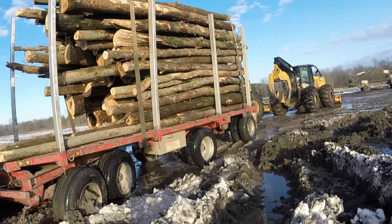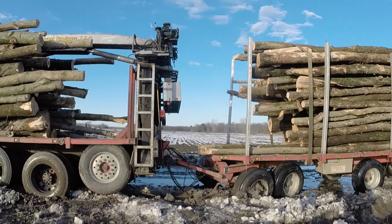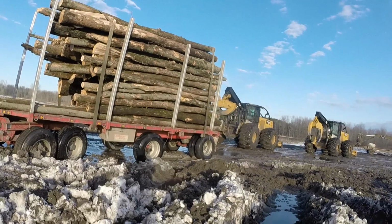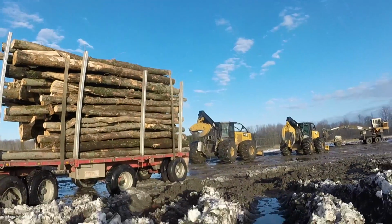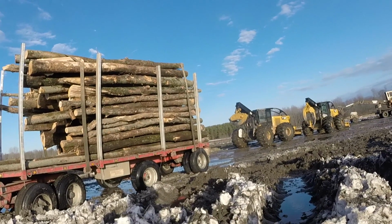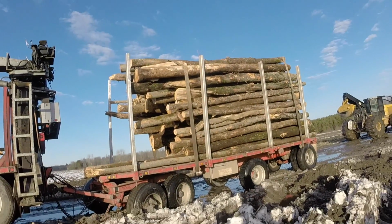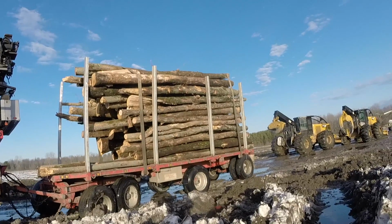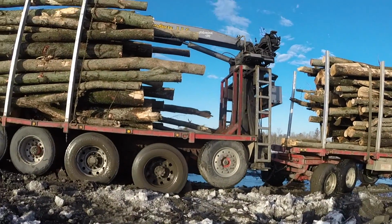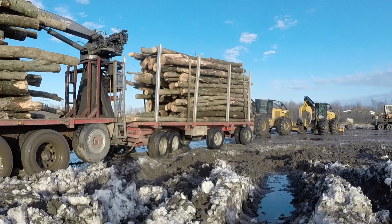Letting him get situated again. Yeah, he tried to come on this side of the road just a little bit. It sank through, but over there on the main road, it's solid as all get out. Get him backing up again here. Yep. She'll go now. There she goes.